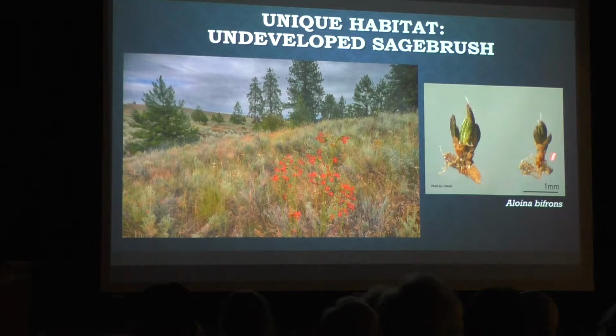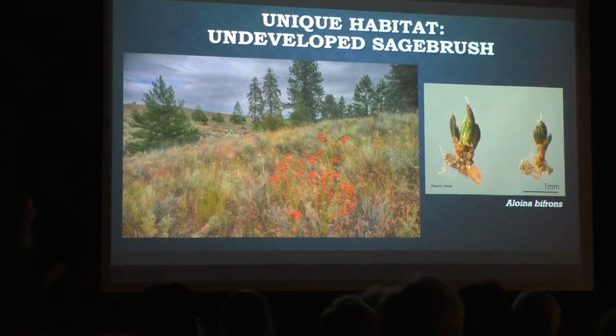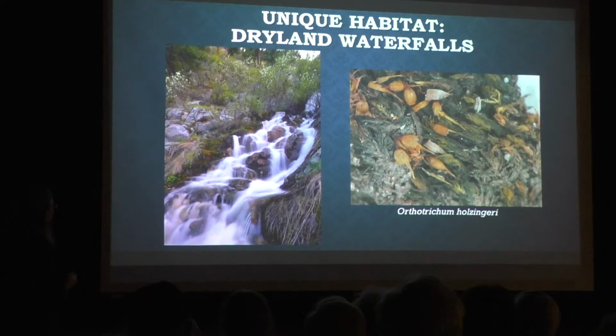And you get this little species called Alowina bifrons. And, okay, look at the scale there. That's a millimeter. These are teensy, tiny little things. And this is a rare species. It's on the list. And we have it here. We actually have it up on the school grounds. It's one of the places where I found it.